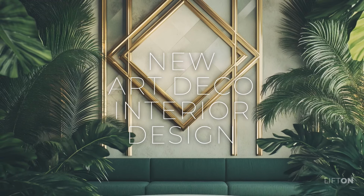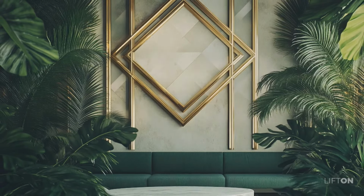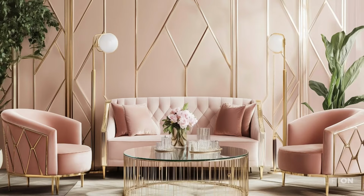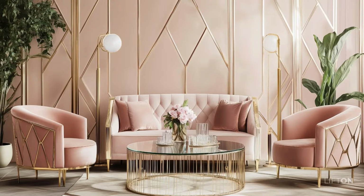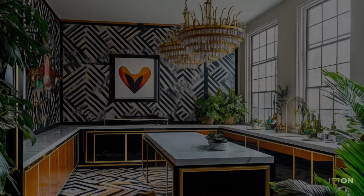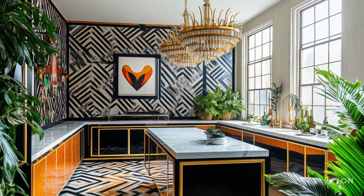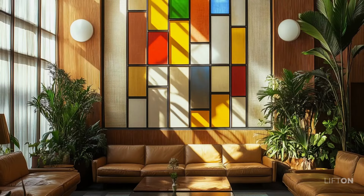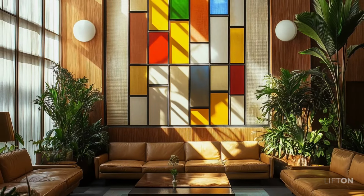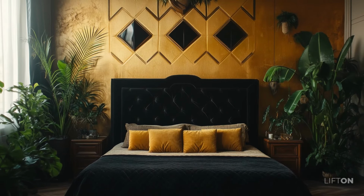New Art Deco interior design, reviving unique spaces with character. In today's video, we're diving into the world of new Art Deco, a stylish revival of the classic Art Deco style, but with a fresh, modern twist. Art Deco has always been about elegance, sophistication, and bold expression. If you love sleek lines, luxurious materials, and timeless glamour, we'll cover the key principles, top benefits, and finish with a simple 10-step plan to help you start designing your very own Art Deco dream space. Let's get started.